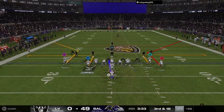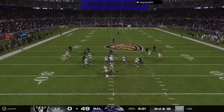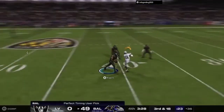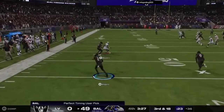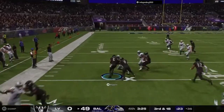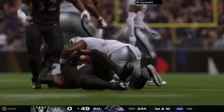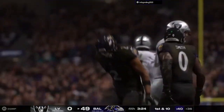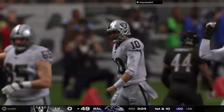3rd and long. Out of the pistol, it's Ritter. Oh, for the 5th time, he is intercepted. Picked off by the rookie from Clemson. And his offense is going to be all set up with a short field and a chance to extend their lead.